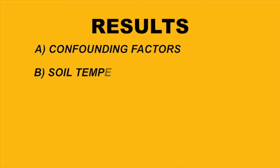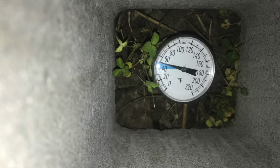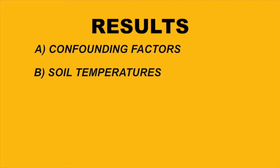Pre-plant soil temperatures in Rollins' tilled soil averaged about 4 degrees warmer than the living mulch-covered soil. Farmers that attempt this system would need to take into account cooler spring temperatures when scheduling their planting season.